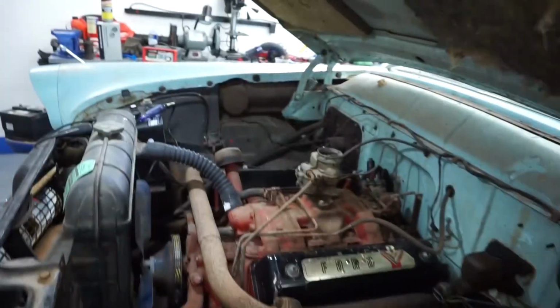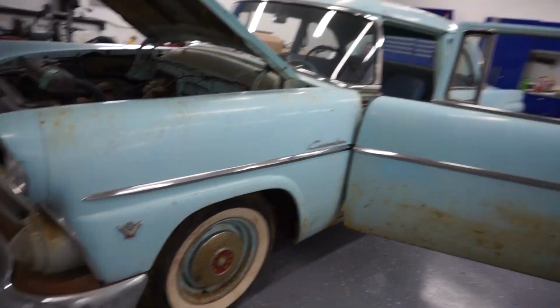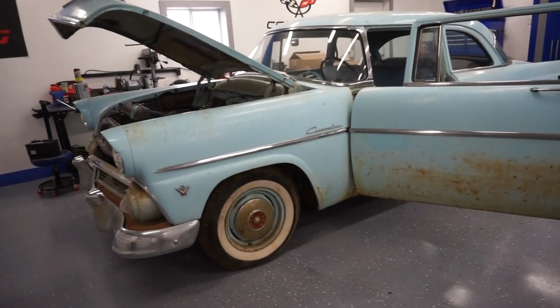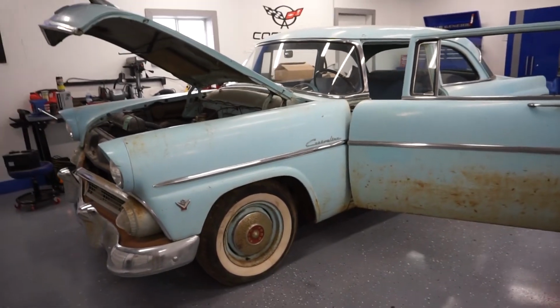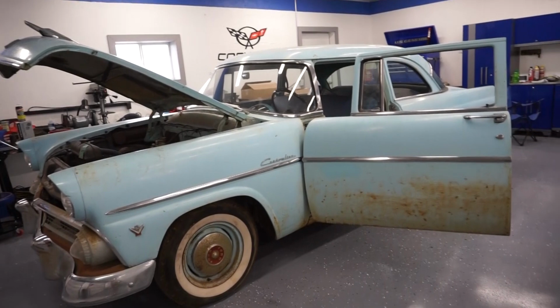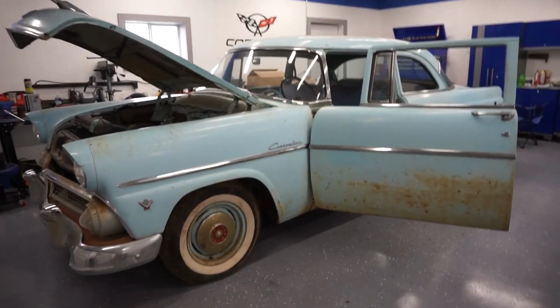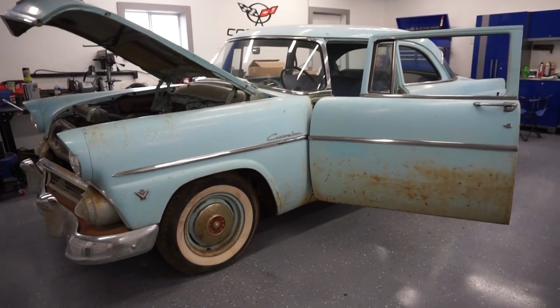But it's really cool. I'd love to know what you think as a viewer. I mean, do you think it's a cool car? Do you not think it's a cool car? Do you think I should leave it original and drive it as is? Do you think I should say screw it, throw some bags on it, do a coyote swap, and more of a pro tour type car? Because that was originally what I wanted to do until I started digging. And I saw all the history with the car and saw how original it was.